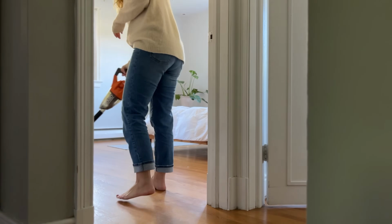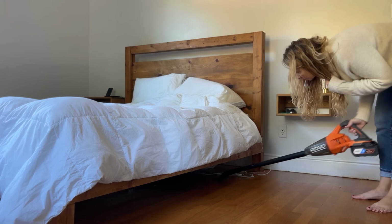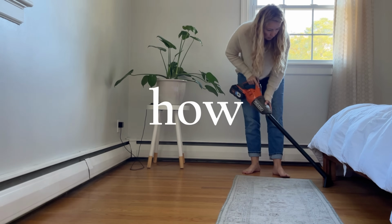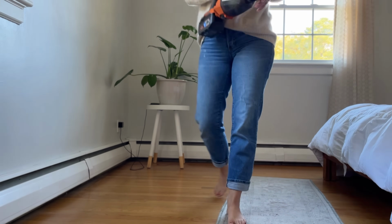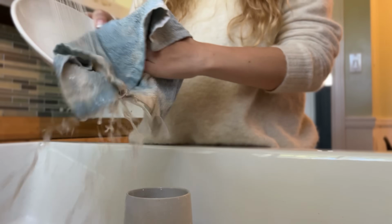If I want to keep cleaning after the timer goes off, I can, but I can 100% stop when that timer goes off. And then I do a little survey, right? How much did I actually get done in 5 minutes? It starts to sit in your brain that, oh, doing the dishes doesn't take me half an hour. It takes me 5 minutes. But I had to do this over and over and over again before it clicked in my brain.